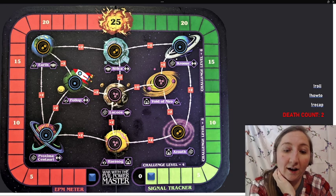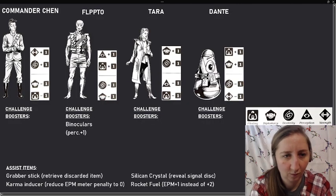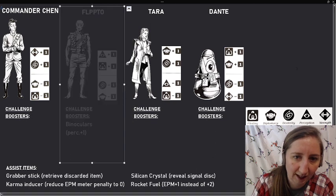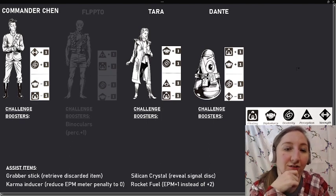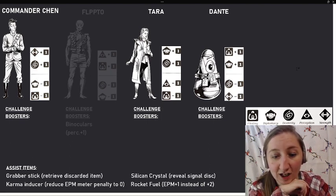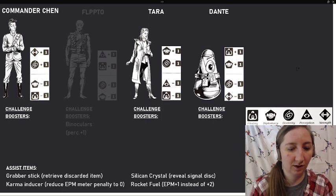We have a required dexterity challenge. We already used Flipto. I didn't make him inactive. Now he is inactive. Who do we have that's dexterous? Chen has a plus one. Tara has a plus one. Dante has a negative one. We have no discarded items that we could retrieve with a grabber stick, so none of our assist items are helpful.